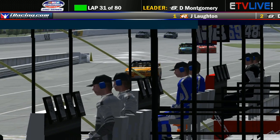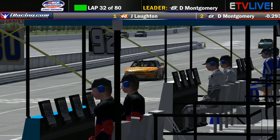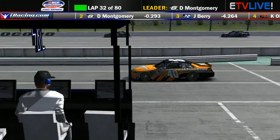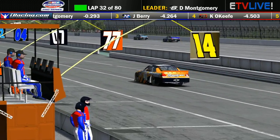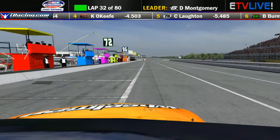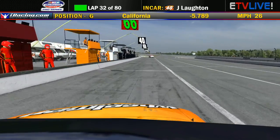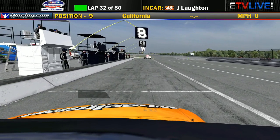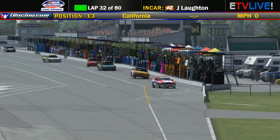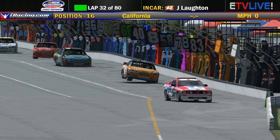Here comes Josh Berry, Kenneth O'Keefe, as they're going to race their way down into pit road. Dakota, what do you got? More tires and fuel for Josh Berry, and the same thing for Kenneth O'Keefe. I know O'Keefe is making several changes to that machine. Very, very loose off, especially if he clipped the apron just wrong when he was working traffic there. O'Keefe now making it into a stall as several cars go by.